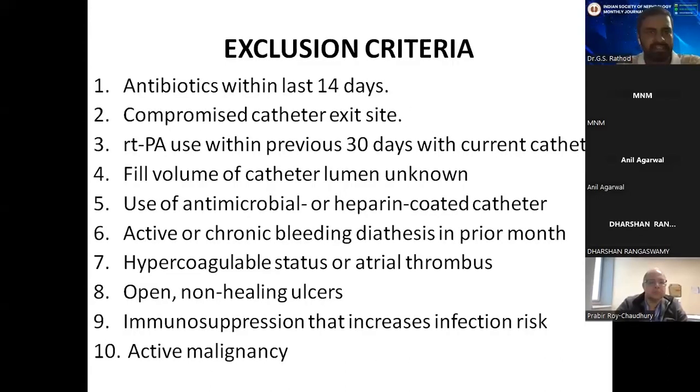There were exclusion criteria, which were antibiotics within the last 14 days, if the exit site was compromised, if there is rtPA use within the previous 30 days with the current catheter, and if the fill volume of the catheter lumen is unknown, if there is use of antimicrobial or heparin coated catheter, if there is active or chronic bleeding diathesis in the prior month, hypercoagulable status or atrial thrombus, open non-healing ulcers, immunosuppression that increases infection risk, like more than 50 milligram per day of prednisolone, and active malignancy.